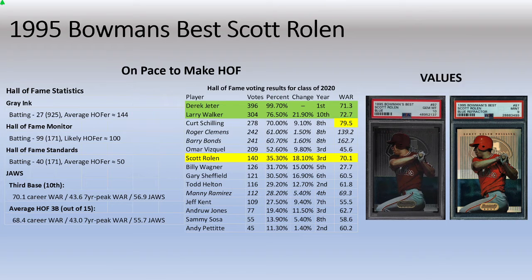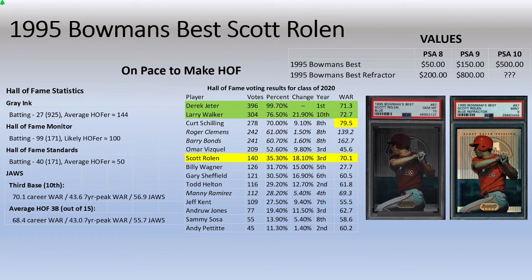Now, as far as value goes, his Bowman's Best base card in a PSA 10 is bringing around $500. The 9 is $150, and the refractor for a 9 is $800, and the 10, who knows, because one hasn't sold anytime recently. Now, I do think that with the Hall of Fame and the PSA registries, his base Bowman's Best potentially could be a $1,000 card as a PSA 10. The pop report isn't going to go nuts on that card, and I think it's going to double. I think his 9 is going to be $350 to $400, and the 10 is going to be about $1,000 when it's all said and done. Because there are 9s out there, but I think it'll see that spike for the Hall of Fame.